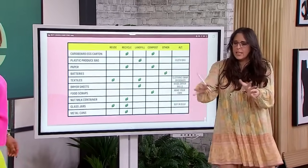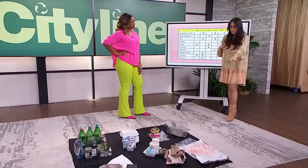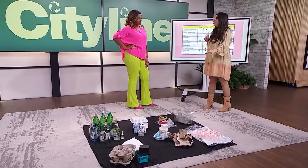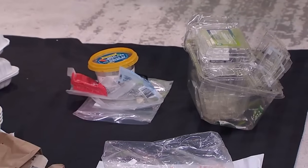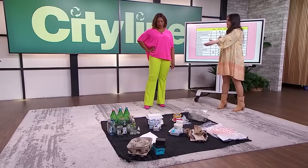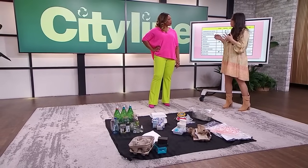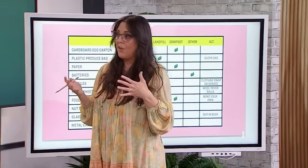The idea is to basically look at all of your garbage and say, okay, where can I make changes? So if you know that there's lots of plastic, can you make an alternative when you shop? So instead of buying peanut butter in a plastic jar, can you buy it in a glass jar? And then you can reuse that jar. Or can you buy it in bulk? We're seeing a real trend towards bulk shopping, which helps to save a lot of money.